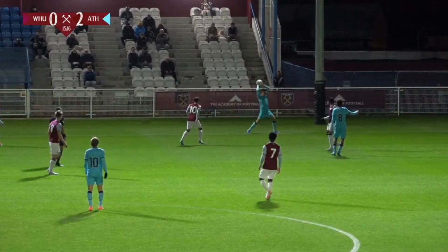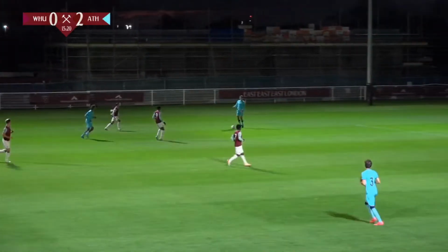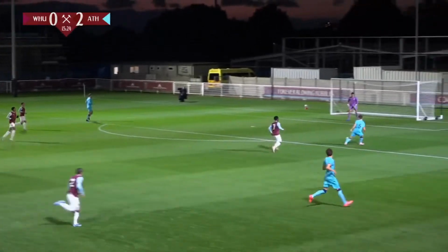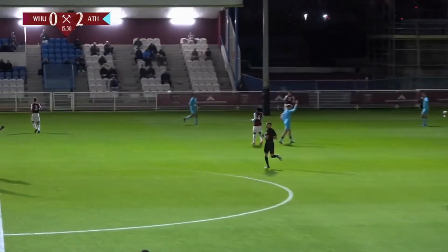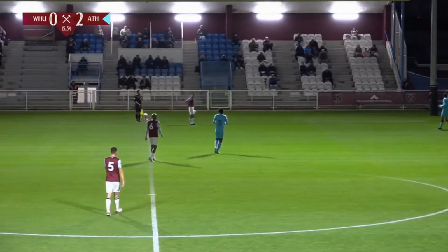They're determined, but so far Bilbao just oozing quality. And pouncing on West Ham's sleepiness in defence. The ball will go to West Ham as it doesn't find a Bilbao player.